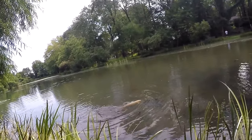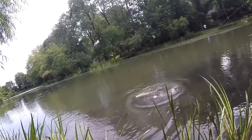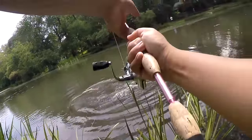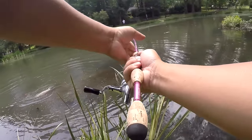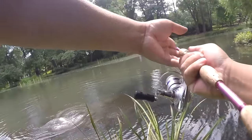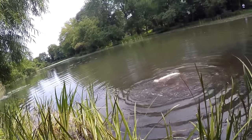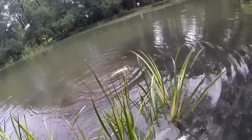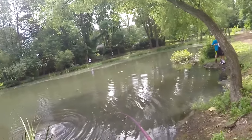Right side. Good boy. No, turn. Damn, he's got some power still. It's all right, we're gonna land him nice and smooth. Just gonna pull him to the right side. Beautiful. That's right, come over. Come over, fish.